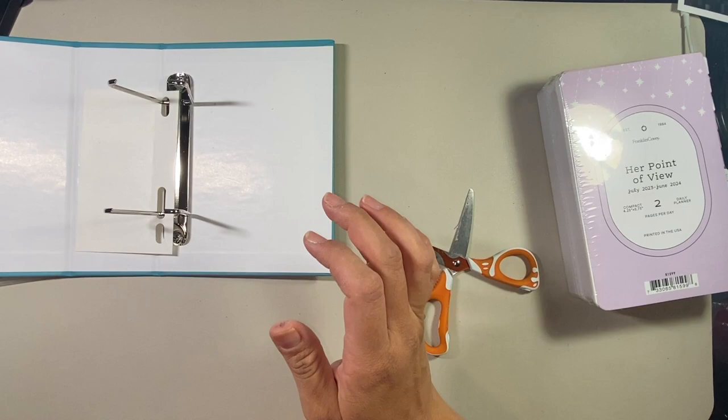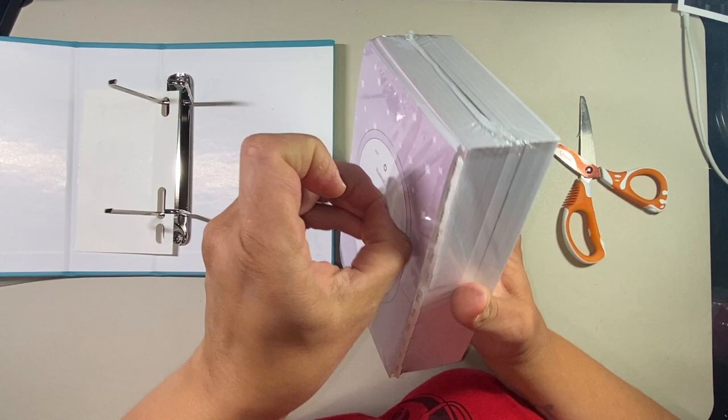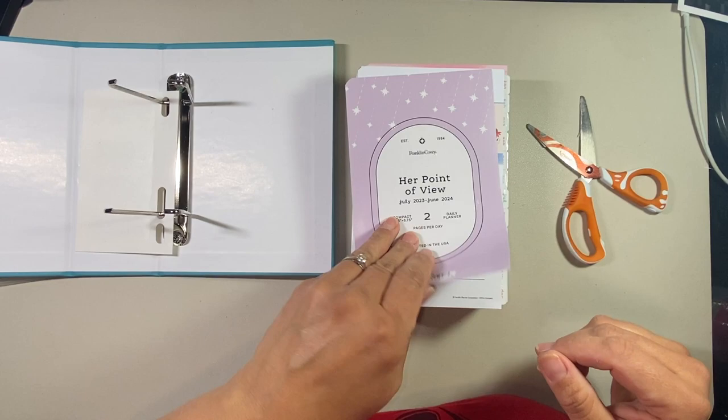And then of course the Her Point of View, July 2023 to June 2024, 2 pages per day. So these are the new ones. I'm excited to see what the designs are. I've never had Her Point of View inserts before in classic or compact. Okay, cute. I love them already.